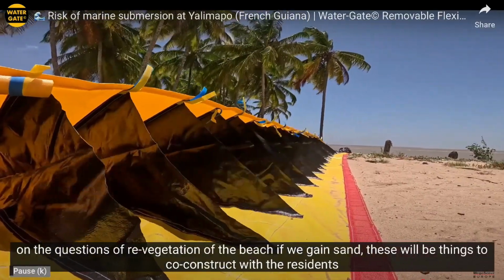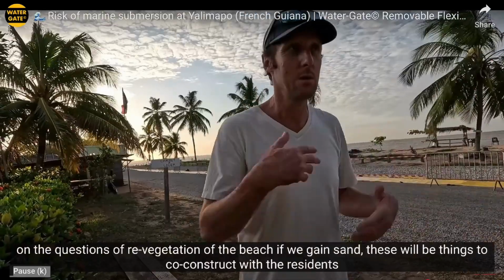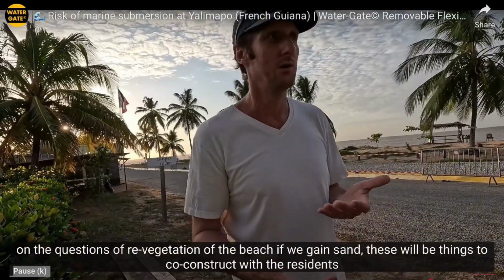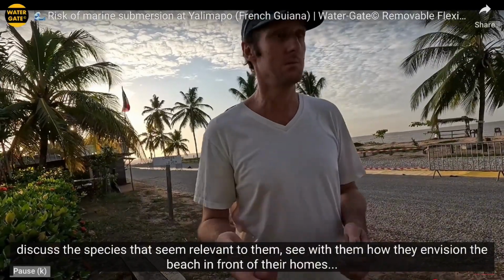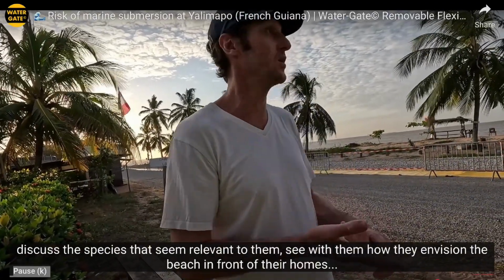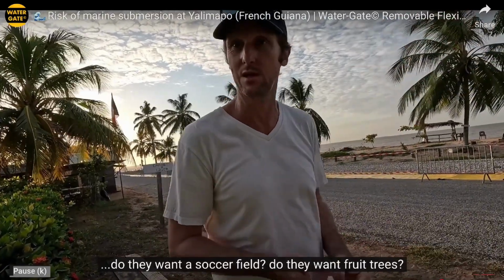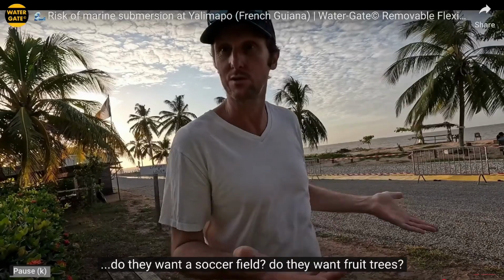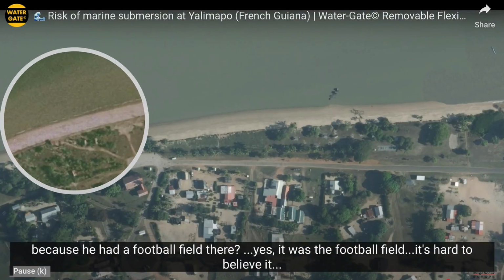Then there are questions, for example, about revegetating the beach, if we gain sand, things like that. That will really be things to build together through participatory projects with the residents, discussing which plant species they think are appropriate, seeing how they envision the beach in front of their homes, if we're planning to gain a few. If they want a soccer field, if they want fruit trees. There was the soccer field. Yeah, the soccer field. Yes.